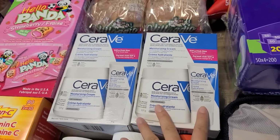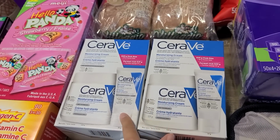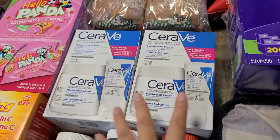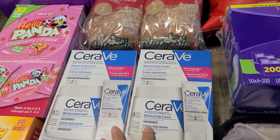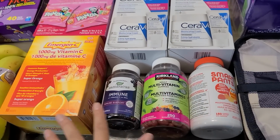Now I have two extra little pocket friendly lotions, or purse friendly, backpack friendly. The kids have these in their backpacks as well for school. So yeah, I grabbed two of these. This is great for winter skin. It's so dry. You just need extra moisture and this really does the trick. I love this stuff.